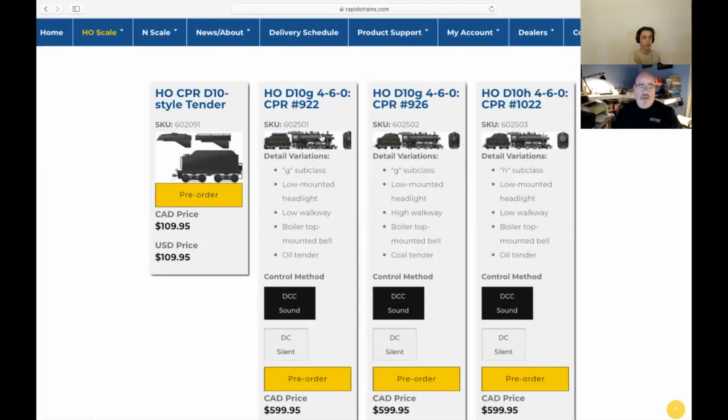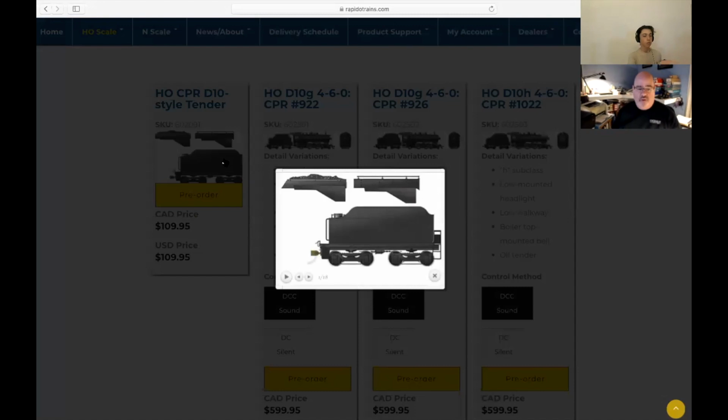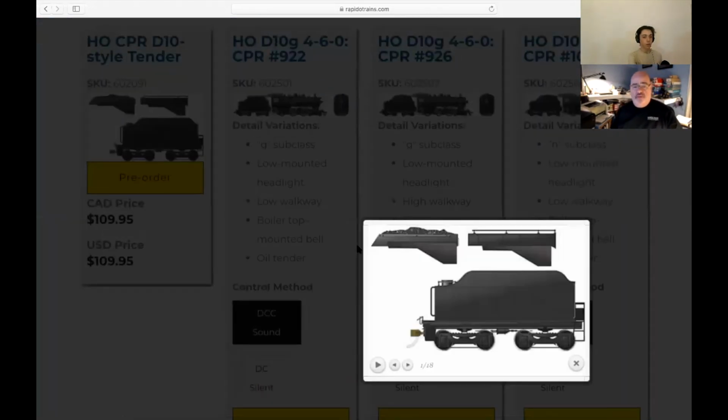Yeah, it looks like the tender's also going to be separate, and I see the different tops, probably oil is the one with the rail across it, and then the extended coal. I didn't realize they're selling these separately as its own item. So every engine comes with its own tender that's appropriate for the prototype. But then this is for people who just, I don't really know who this is exactly for, because they make the unlettered version with a tender. But just for people who want a tender, it comes with both versions.